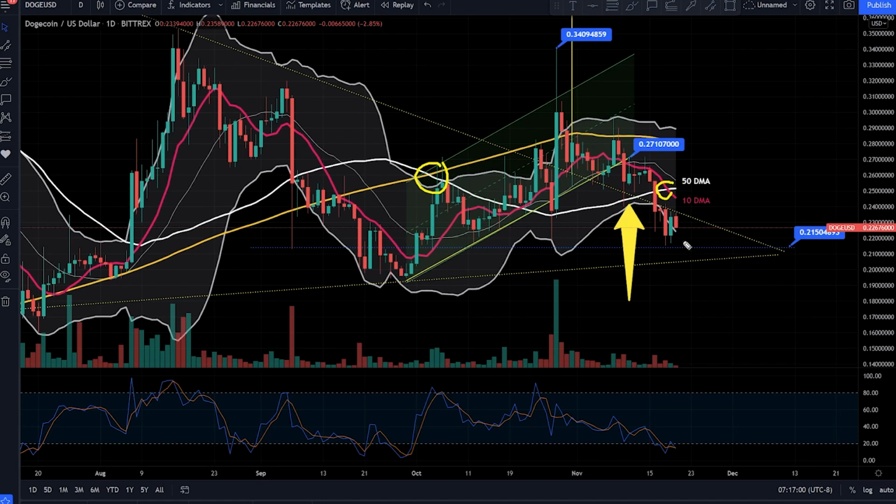So there is a very high probability that from now until middle of December, which is where this apex would likely occur, Doge would likely be trading sideways but trending downward. That is assuming that the price does not break down once it tests the support of this triangle.